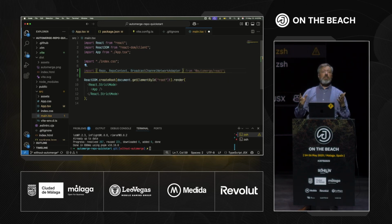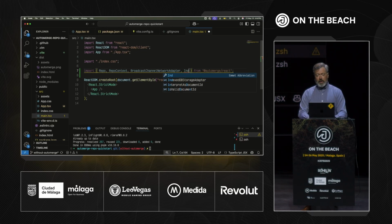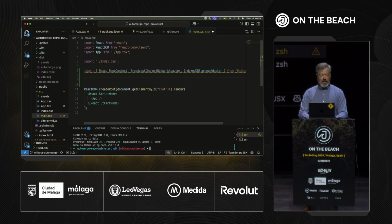And so broadcast channel, the browser is crazy powerful now, by the way. Broadcast channel is a message channel. It's like a message bus that's built into every browser and lets you send messages, and every tab that has the same origin will receive them if it's listening. So we're going to send messages over that for our demo, and then we're going to chuck our data in IndexedDB. Cool, we'll save that, and then we're just going to say const repo equals new Repo.